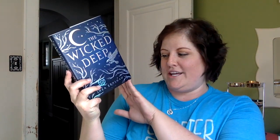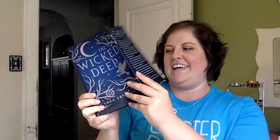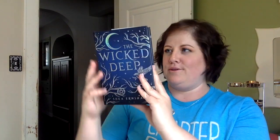This beautiful book, The Wicked Deep by Shea Ernshaw, I picked up as well. The holographic on the outside and the inside. It's just a beautiful book, but I absolutely love the storyline. This is about the Swan sisters who in the 1800s were drowned because they were believed to be witches, and every summer they come back and kind of haunt the town that drowned them, but they take over the bodies of the girls there in that town, and those girls drown boys from that town. And so it's kind of the story of what's happening in current day mixed with back then. It's very atmospheric. I absolutely adored it.